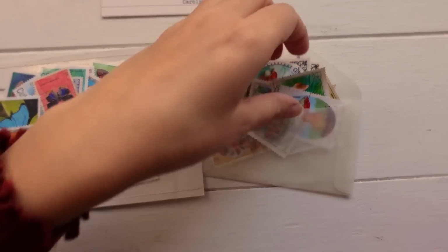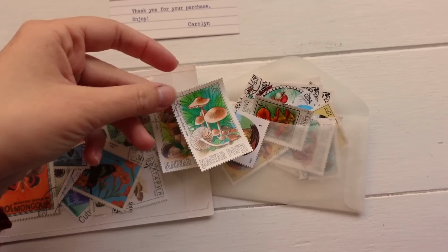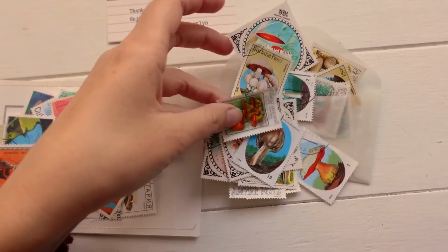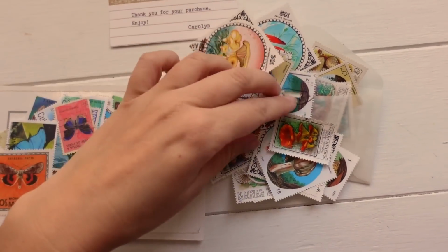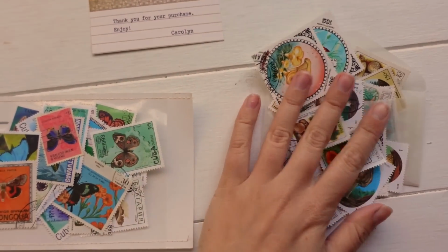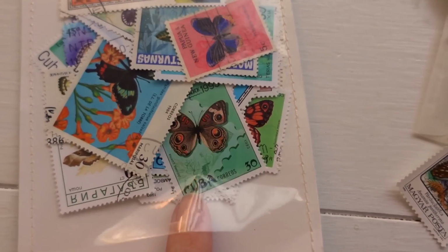So I got a little set of mushroom stamps. They're all or almost all different to each other. So these are really beautiful. They just have really nice colors. They're from all different countries around the world. So I have a few different projects in mind on how I'd like to use these, but I got the little mushroom set. And then I also got a butterfly set, which is just so pretty.